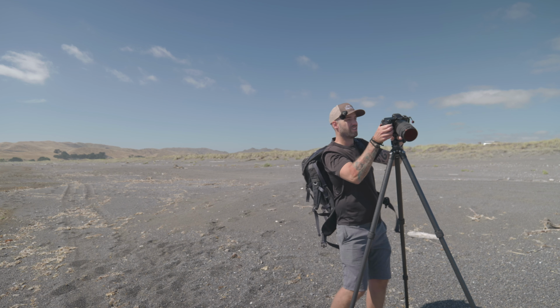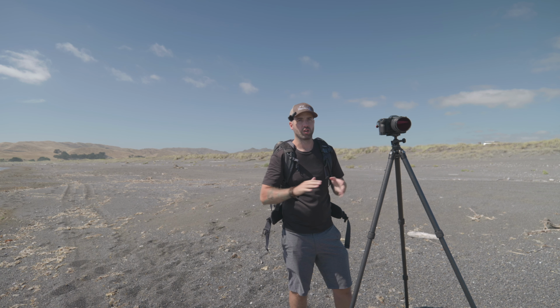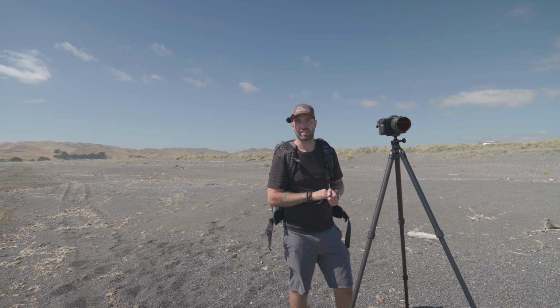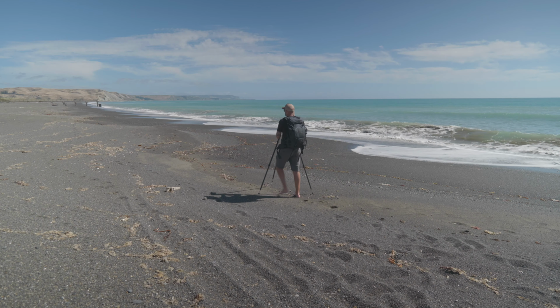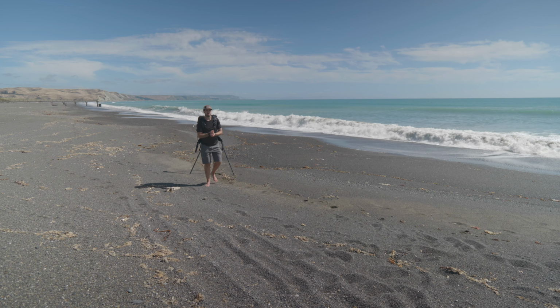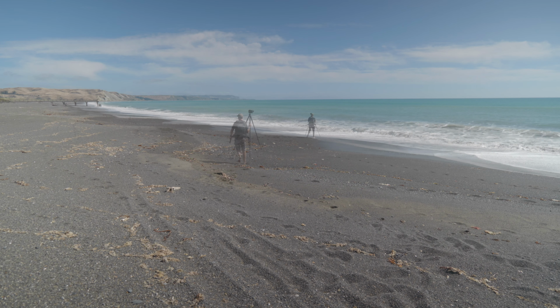So, we're ready to go. I'm going to leave you up on the beach, out of where the water is, because I don't want you getting washed away in the ocean. So yeah, let's do this. Let's make some long exposures, hopefully. Normally when I do these seascapes, I think a shutter speed of half a second or a second works quite well. We're going to move closer to the water. There we go.